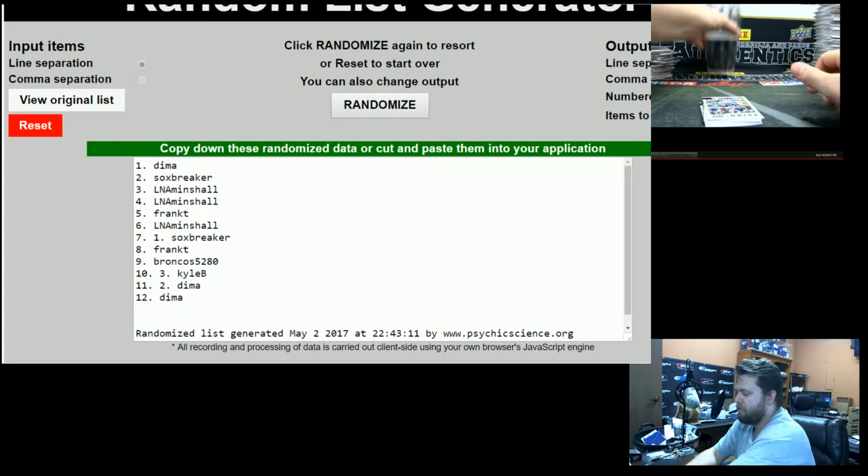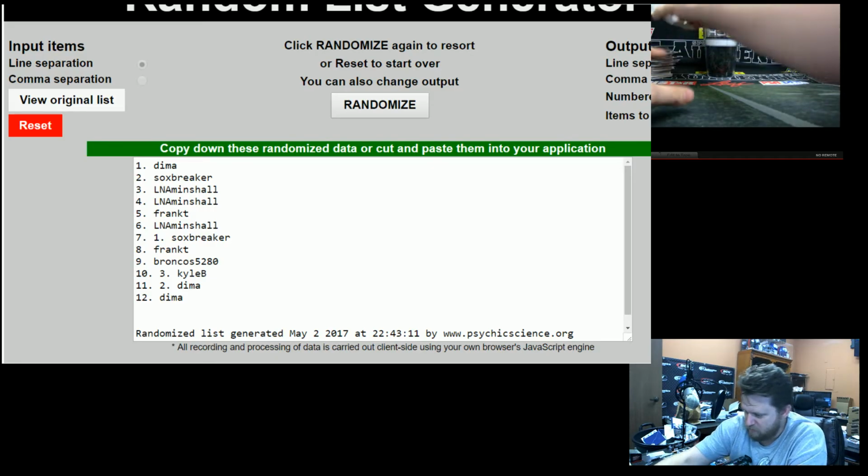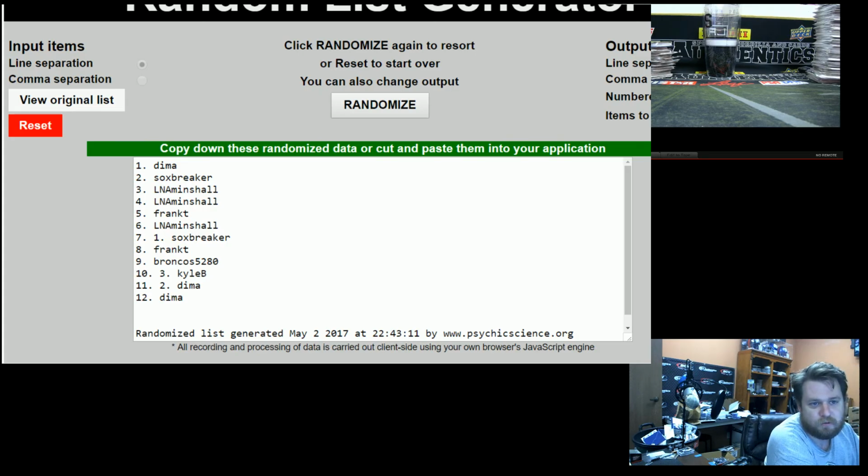Alright, guys, I will distribute these cards evenly. However, I will roll the dice. Top is going to be 1, 2. Middle is going to be 3, 4. Bottom is 5, 6. If there's uneven amounts, it's going to go to the top. It's a 1.